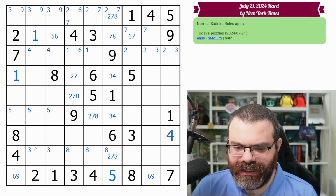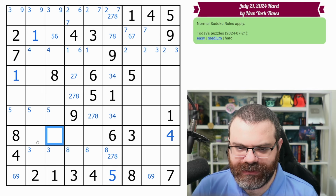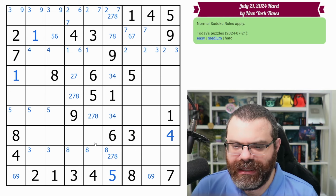Anything else to do in this band? I'm really not seeing anything. 6 looking in doesn't quite help me. I'm looking at 1 and 2 in this row. Not quite there. Okay. Yeah, I am going to move on.